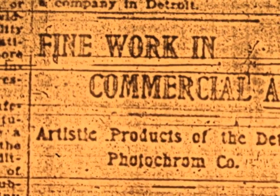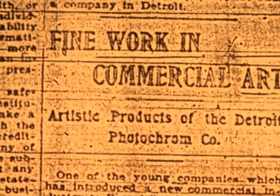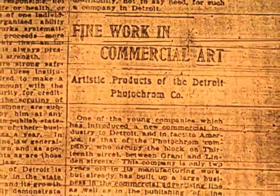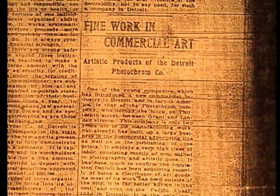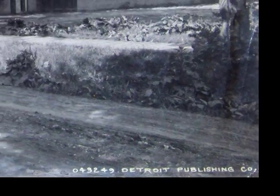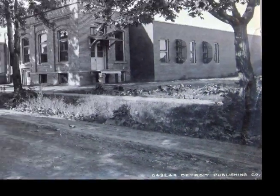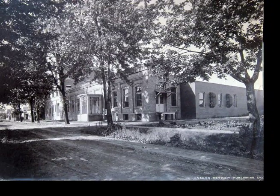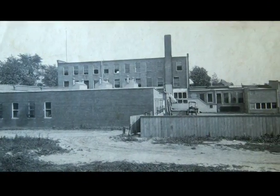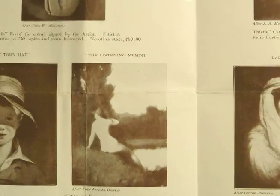January 11th, 1900. Fine work in commercial art. Artistic products of the Detroit Photochrome Company, one of the young companies which has introduced a new commercial industry to Detroit, and in fact America, is that of the Photochrome Company, who occupy the block on 13th Street between Grant and Lincoln Streets. This company is only 2 years old in the manufacturing world, but already has built up a large business in the commercial advertising line, as well as the publishing of fine prints.